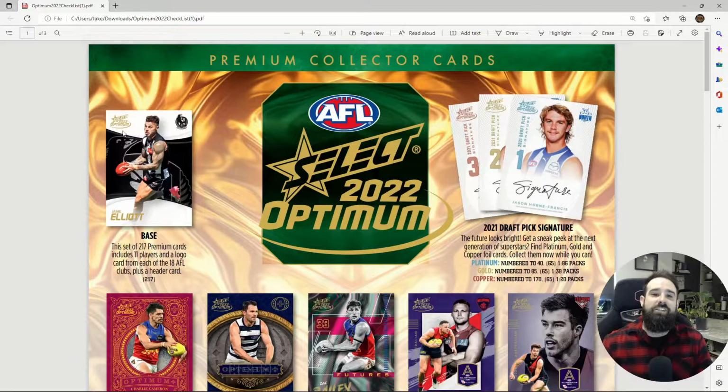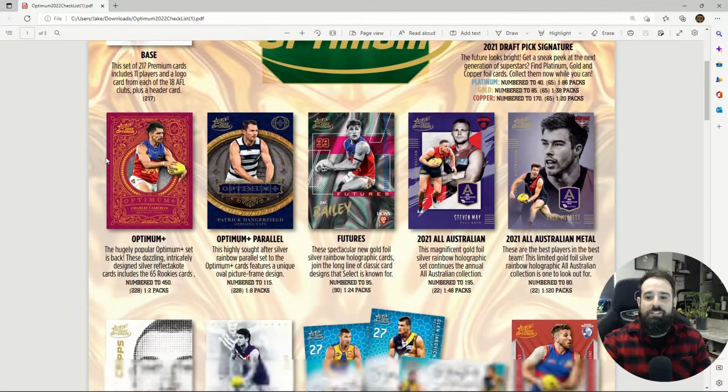I actually think last year's Optimum base was way better. It had that really nice flame pattern in the team colors running down the side, and I don't know, I get it. It's just the base. No one's really here for that, but I do think they did a much better job of those last year.